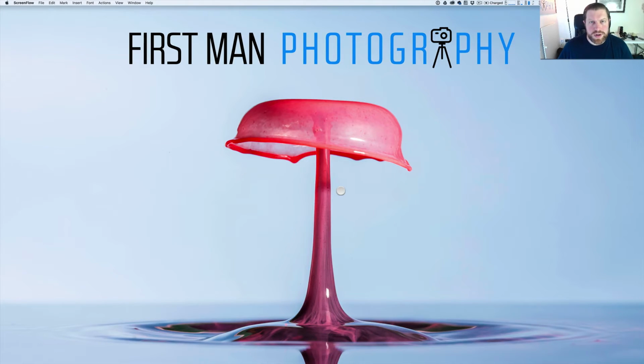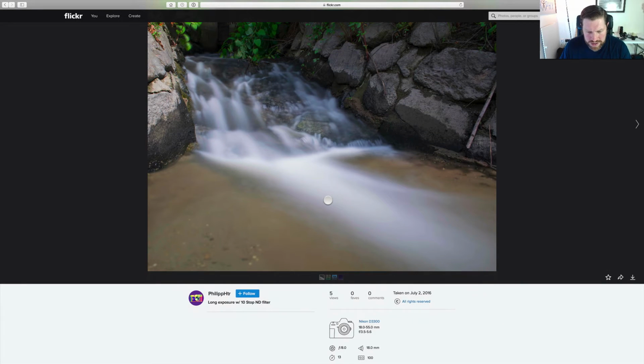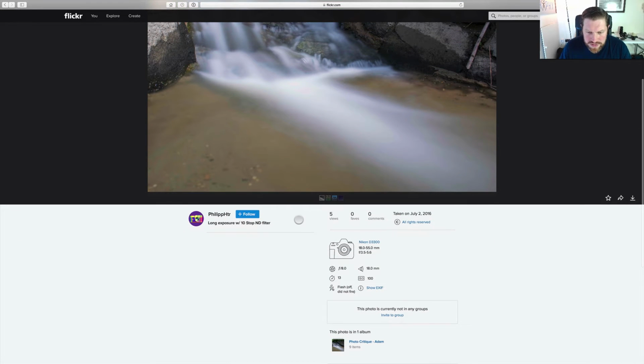Okay, so we go straight into Safari and here we have the first picture. But before I start talking about that, let's just have a look at some of the EXIF information to see what camera Philip is using. And like I said, it's his first DSLR and he's gone for the Nikon D3300. And as we can see, he's got the 18-55 kit lens attached to that, which has an aperture of f3.5 to 5.6.